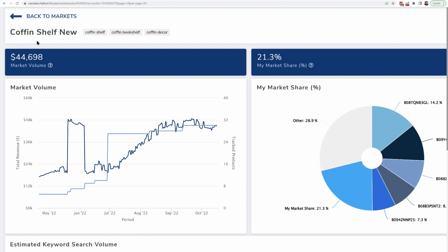And anyways, right here, this is the market volume. This one other line means how many tracked products. Like here, I went from 10 to 27. So I added a whole bunch of products that I considered my competitors that I wasn't tracking before. But this dark blue line is what's important because this is the market volume.